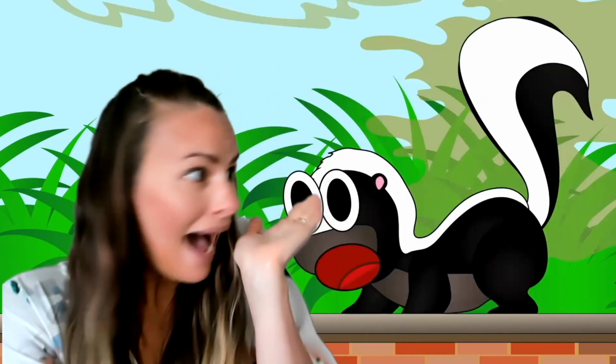Now the skunk is a silly one because it's going to do what skunks do when they feel threatened. Peekaboo. Stinky pee-yew. Peekaboo. Peekaboo. Now, the very last part of this activity includes all of the animals.